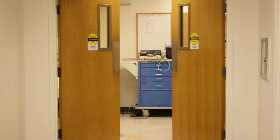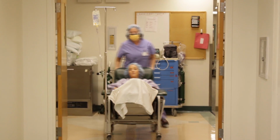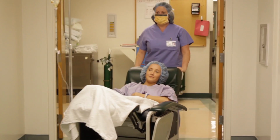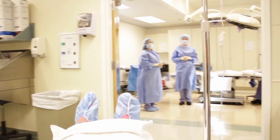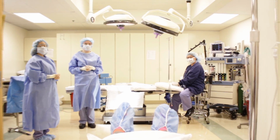They will make introductions and explain to you the next steps. You will be transported to the operating room or procedure room, either by gurney or walking there yourself. The Limestone Surgery Center has 4 operating rooms and 1 procedure room. Here is what one of our operating rooms looks like.